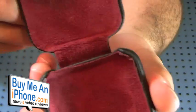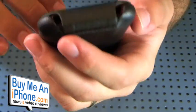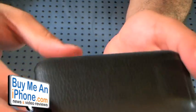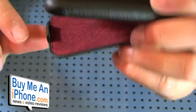First off, it has this nice soft lining in here, and it doesn't smell like real leather. I'm assuming it is real leather, but it doesn't smell like those other nice real leather cases you get sometimes. Got the little company name written there. It's not exactly centered. Not a big deal, but it's something I did notice. So as you can see, it has that flip, and it has this hook on the top here. That's what hooks on the top of the case, okay? So overall, it looks nice.